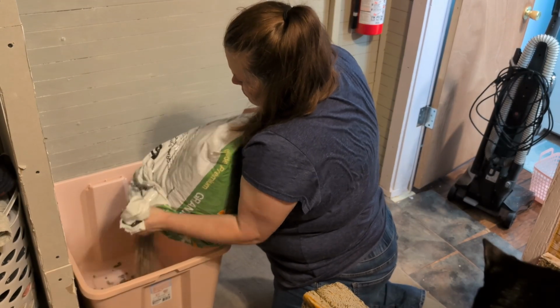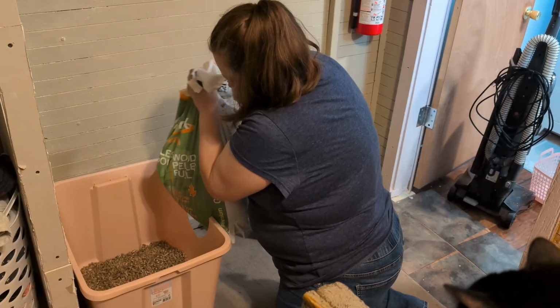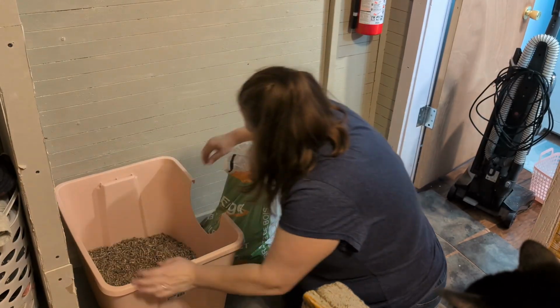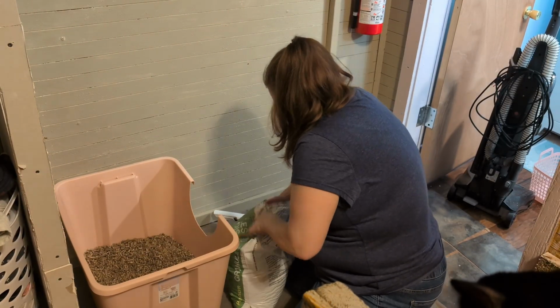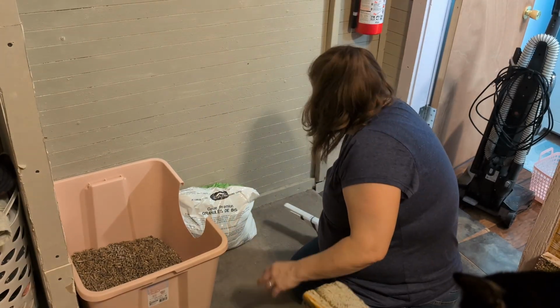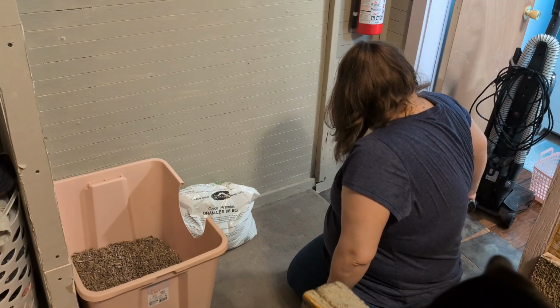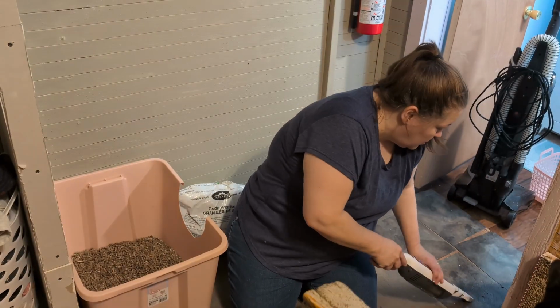I know I've said it more than once, but I'll say it again for the people that are new. We do not use clay cat litter. We have a pellet stove. We buy wood pellets anyway, and we use wood pellets for cat litter. And it works wonderfully.